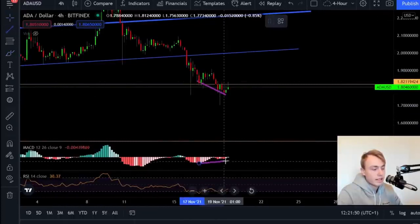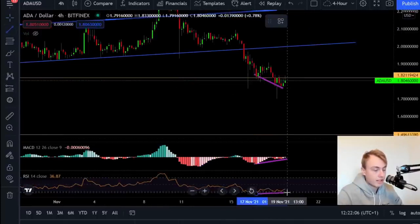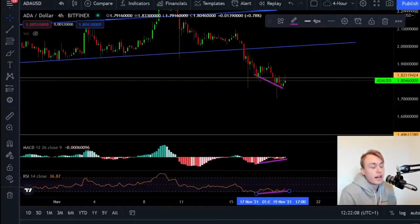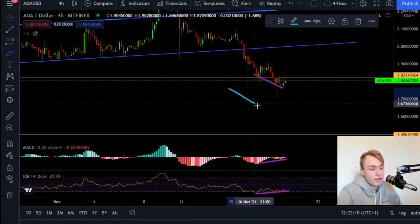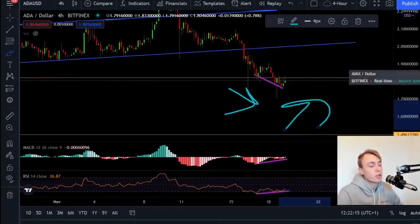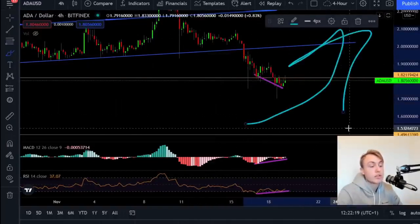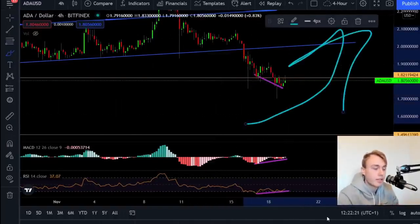if you take a look at the MACD, you can see that the MACD prints a higher low. And if you take a look at the RSI, you can see that the RSI also prints a higher low. So in this case, we have the price going down, but the indicators are going up. So this is what we call a potential bullish divergence, indicating a reversal here towards the upside. So that is definitely something you can be paying attention to here for Cardano.